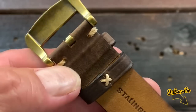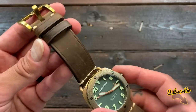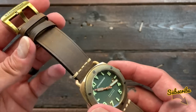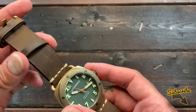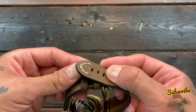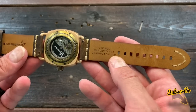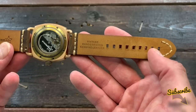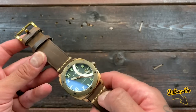You can see it has two keepers. One is stitched in place and the other one is free moving. And I've got to say that this keeper moves very, very nicely. I find that on a lot of watches, the keepers can be a little difficult to move when you're actually putting the watch strap under them, but not so with this one. I can tell you that this starts at a 6.5-inch wrist and goes all the way up to a 9-inch wrist according to my measurements, which means that it's going to fit pretty much everybody.